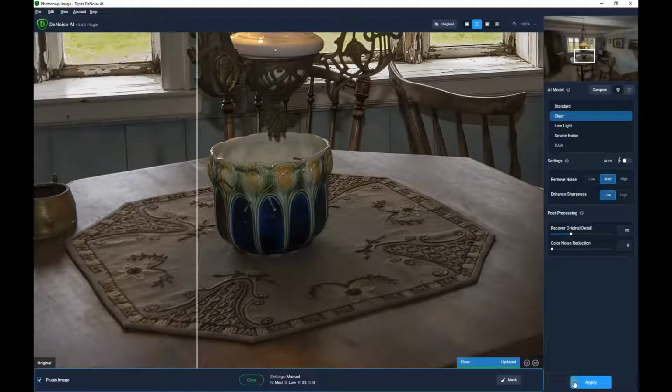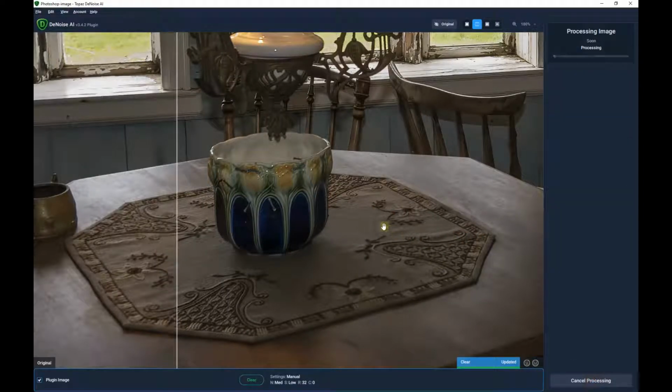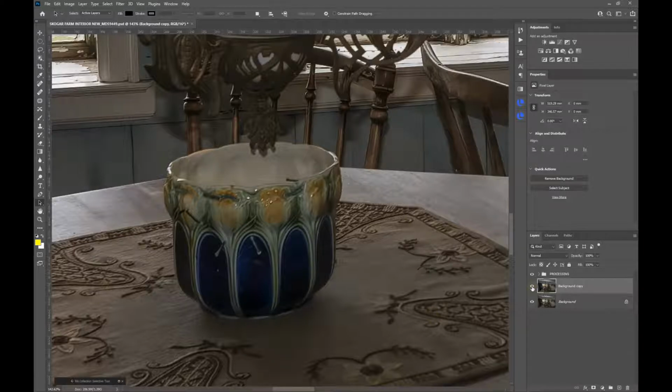So with that version selected and only low sharpness, medium noise reduction, you'll see that there's a substantial difference to the image already. So we'll apply that, and depending on the speed of the processor in your computer, this could take a fair amount of time, but if you've got a fairly grunty computer, it will go through pretty quickly. And once that's completed, we'll return to Photoshop. So this has now had the denoise applied, and if I zoom in and turn that off and on, you'll see quite a bit of a difference.